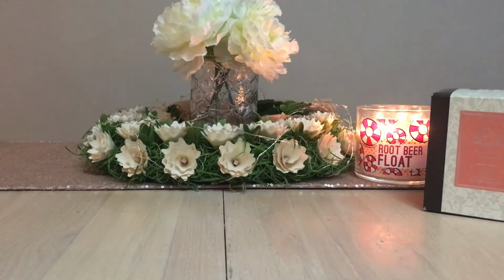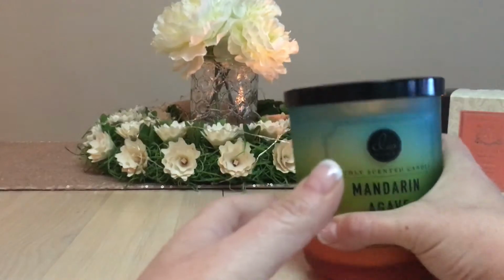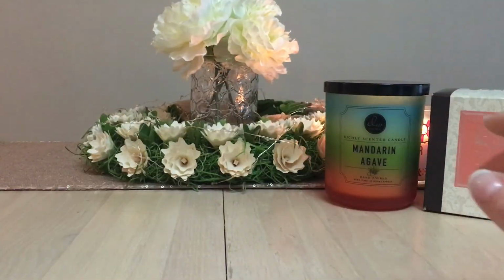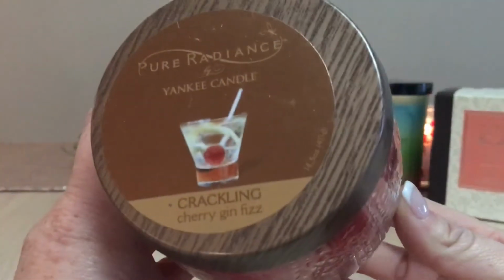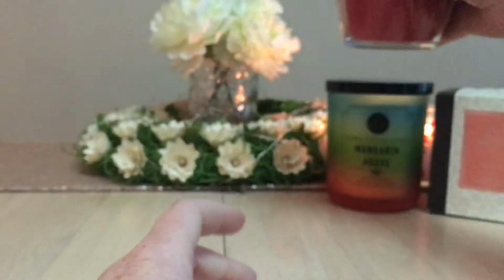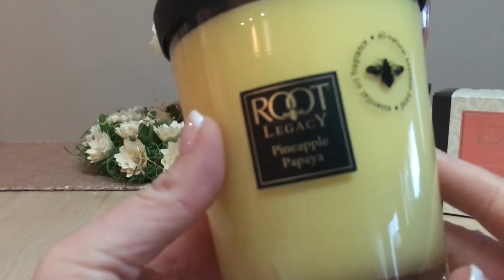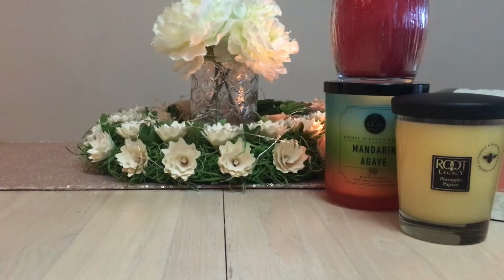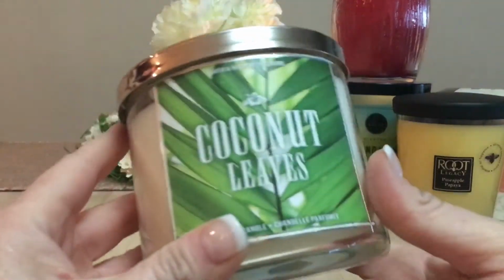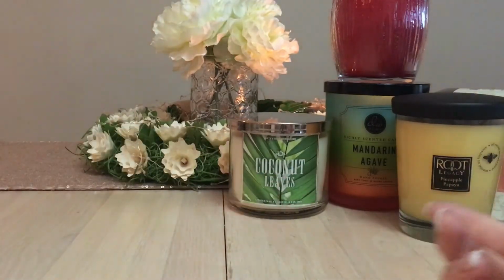We've got some candles and other things here to select. So first up, we've got from DW Home, Mandarin Agave, Pure Radiance Yankee Candle, Crackling Cherry Gin Fizz, Roots Pineapple Papaya, Coconut Leaves. All the rest of these are Bath & Body Works.